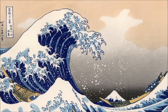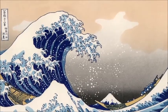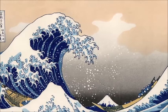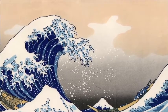Under the Wave off Kanagawa is a part of a series of prints titled Thirty-Six Views of Mount Fuji, which Hokusai made between 1830 and 1833. It is a polychrome woodblock print made of ink and color on paper that is approximately 10 by 14 inches.